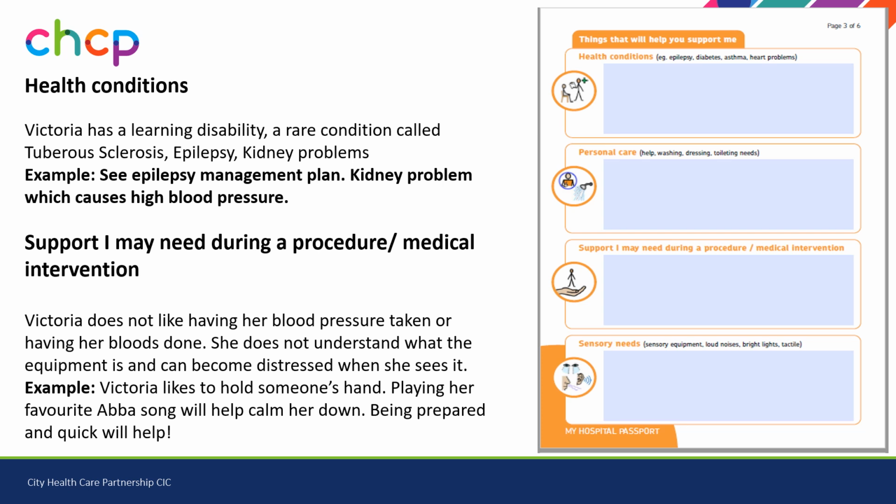So Mum spoke about some of Victoria's health conditions. We would want to put them in there. And examples, we would put epilepsy management plan if an individual had epilepsy. I think Mum spoke about Victoria having kidney problems, which causes her to have high blood pressure. So if staff are doing Victoria's vital signs and they notice that her blood pressure is high, then this is likely to be the cause, but they want staff to be aware of this kidney problem. Also, if any medication is going to be prescribed or any further tests are needed, we want the staff to be aware of these things.